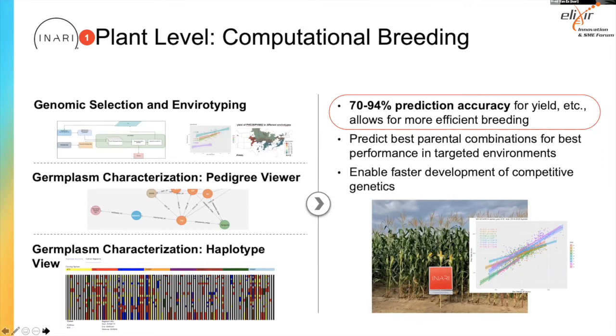And then we have things like pedigree viewers that we can use to also look at the relatedness of different lines. And then also tools like haplotype tree, which basically allows us to look at our entire germplasm and see which blocks of chromosomes and DNA are shared across the members of the germplasm.